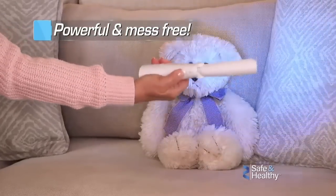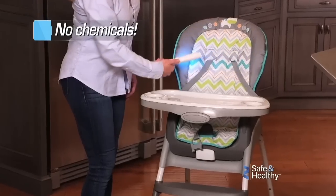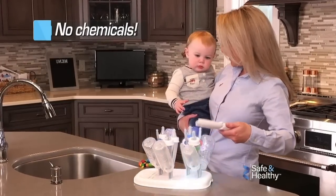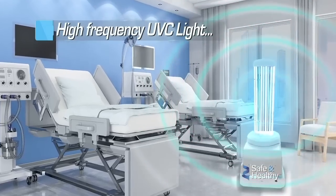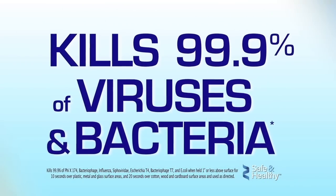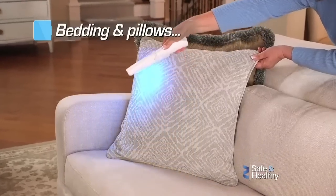Safe and Healthy goes where they can't go and does what they can't do on things you would never spray or wipe with chemicals, even baby bottles and pacifiers. Safe and Healthy is inspired by high-frequency UVC light technology used in hospitals, proven to kill 99.9% of viruses and bacteria. It even sanitizes your favorite fabrics, like bedding and pillows.